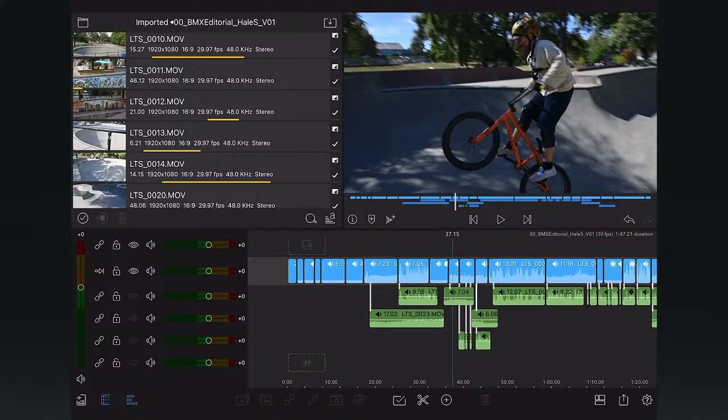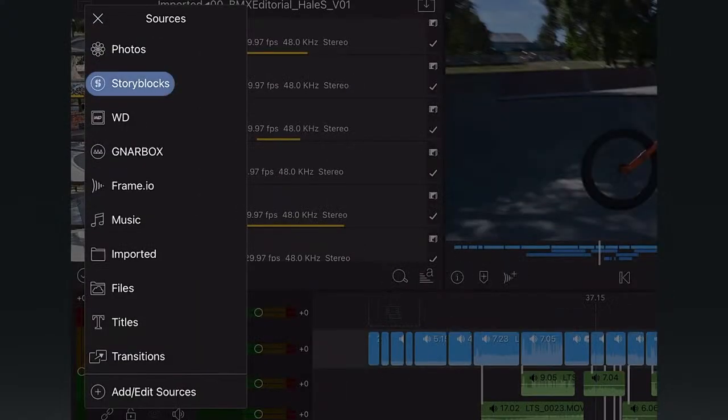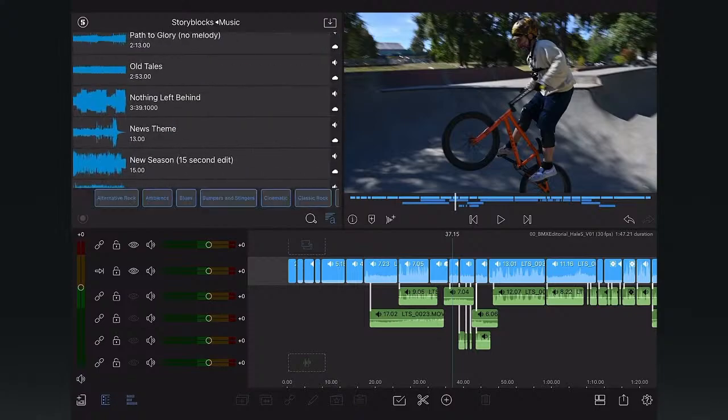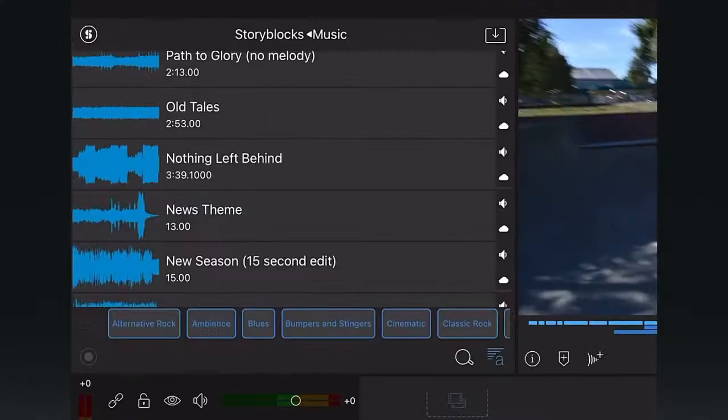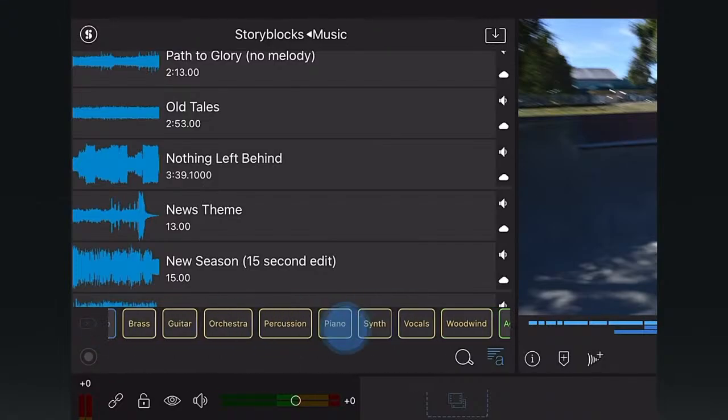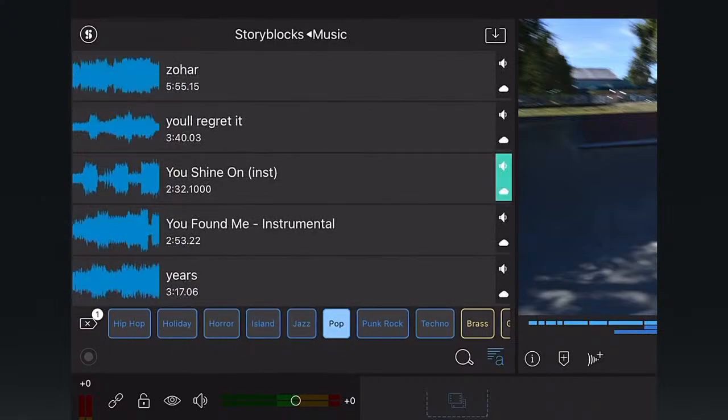The first thing I want to do is add music. For music, I'm going to use Storyblocks. If you need stock music, footage, or audio, this is a great resource to use in LumaFusion. Once you're in the music library in Storyblocks, you'll see that there are genres at the bottom that you can use to filter out your library. For this project, I'm going to be using pop.